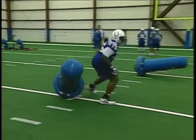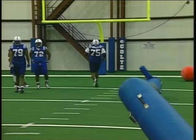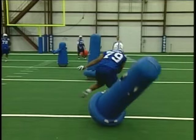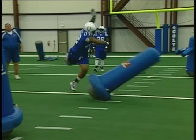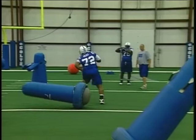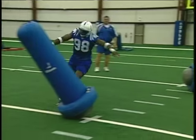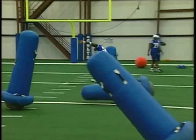That's the way. Good job. Finish. Good work. That's a good job. That's the way to make yourself small. Good rushes. All right, Robert. Way to finish. Good job.